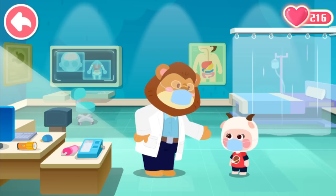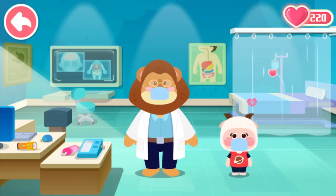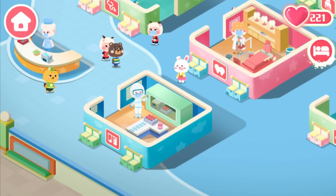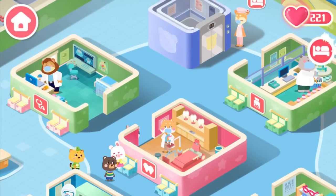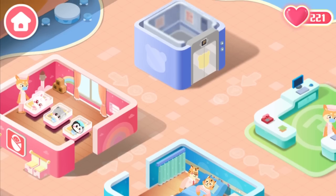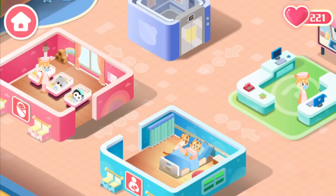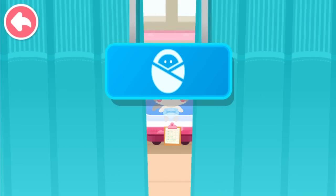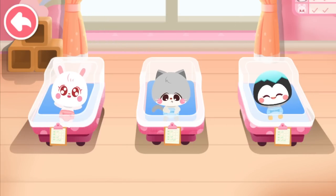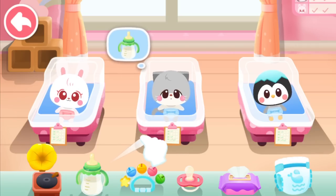Work out more, and don't be a picky eater. You can have a strong body and grow up healthily. All right, thank you, doctor. Arrived at the second floor. Neonatal unit. The cute babies need your care. The baby needs this. Take it to the baby.